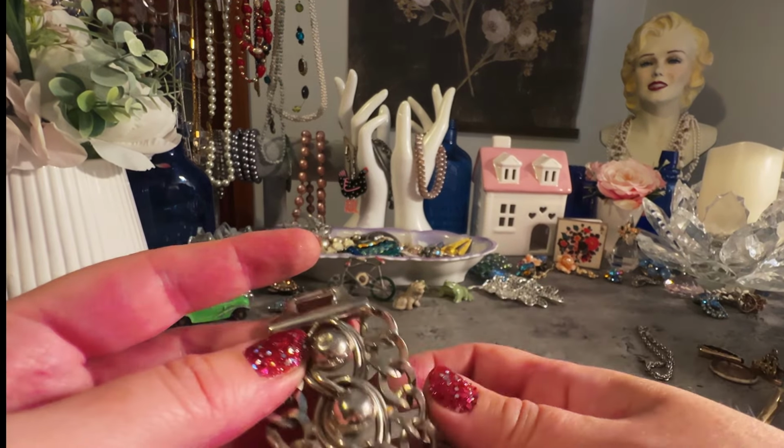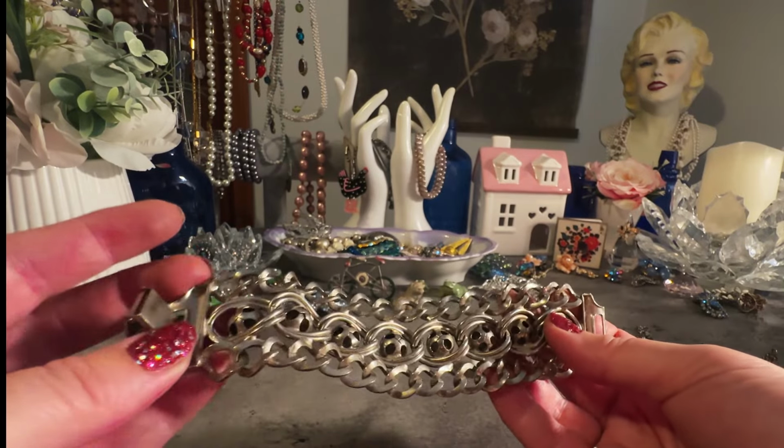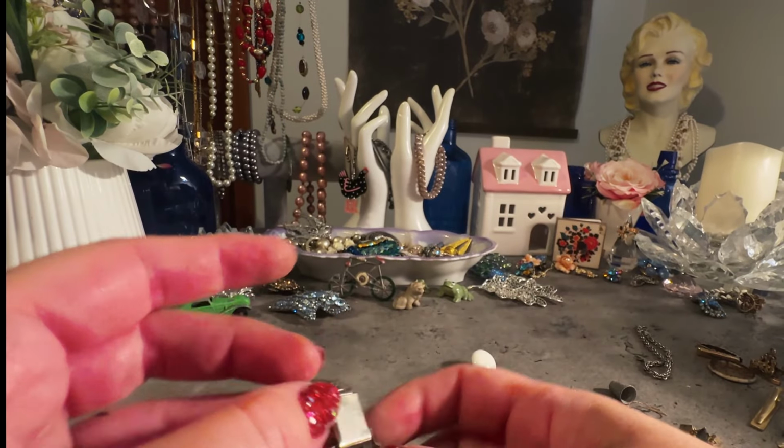Ooh, here's a beautiful bracelet. I don't see any markings.